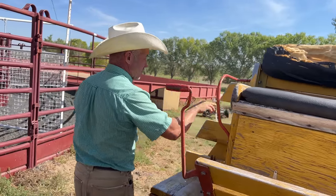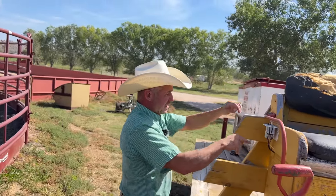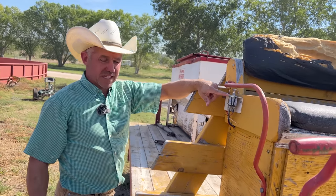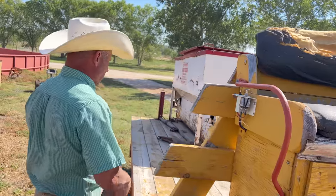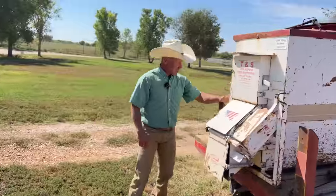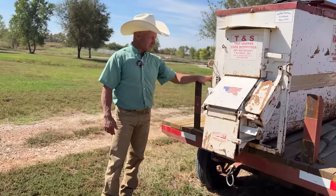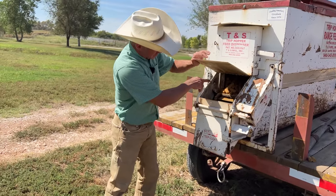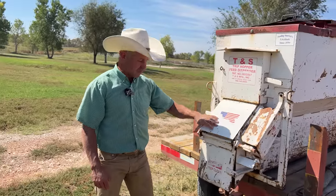Then over here, I've got my controls. This is my siren over here, and then this runs my cake feeder. So this is just kind of temporarily mounted on there. I got the siren mounted on the cake feeder over here. This cake feeder just measured out. I'm putting out like 4 pounds to a dump.